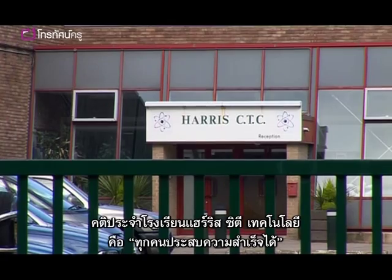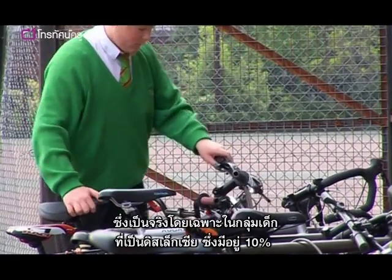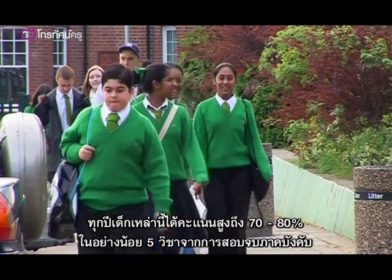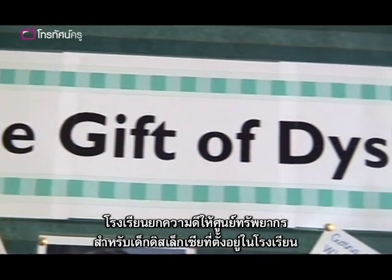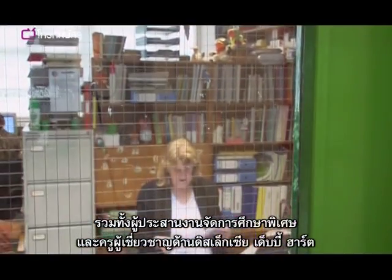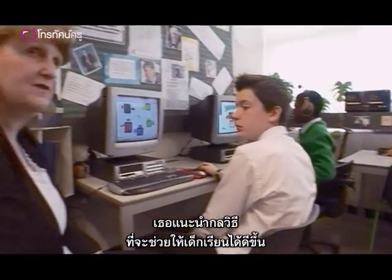The motto at Harris City Technology College is "all can achieve", and this is especially true of the 10% of students who are dyslexic. Every year these students gain between 70 and 80% 5 or more top GCSE passes. The school puts its success down to a well-equipped resource centre for students with dyslexia based within the school, and a dedicated SENCO and specialist dyslexia teacher, Debbie Hart, who works closely with students outside the classroom, providing them with strategies to help support them back in the classroom.